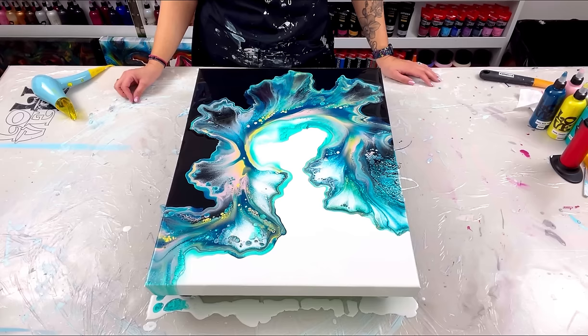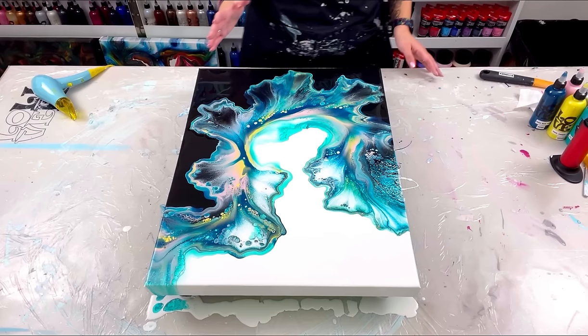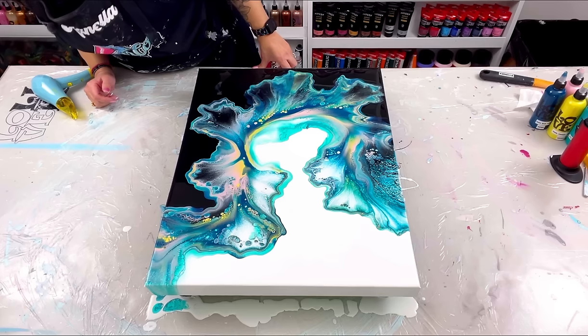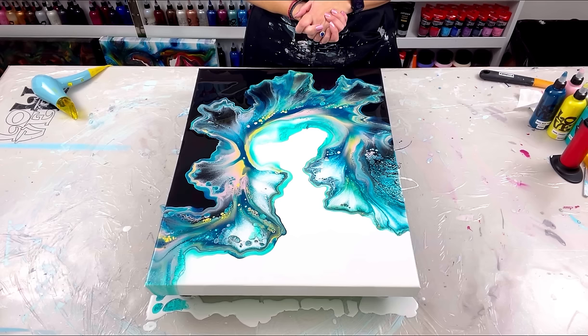Heather, don't prove me wrong. No pressure. But seriously though, I think I nailed this. I think this turned out so perfectly. I'm super stoked. All the colors are here. I see the yellow, I see the pink, I see the turquoise. This is amazing, and I'm literally not touching anything. I'm loving the yellow cells in here. I don't think I want to touch anything on here, to be honest with you.